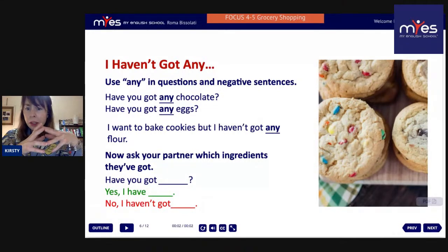Yeah, good. I want to make tiramisu, but I haven't got mascarpone. Okay, I haven't got mascarpone. The alternative would be I don't have mascarpone. Okay, good. Okay, any more examples, please?